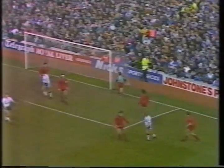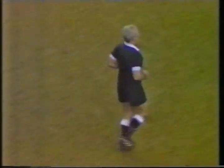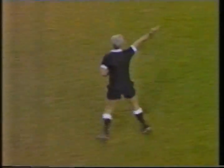Good save by Basic. Actually, that was not a penalty, although one or two players did half stop. David Axel decided that Smart's challenge was intended to be for the ball.